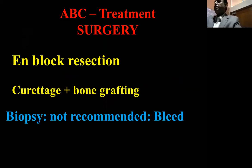Question: if this occurs, you go back and do another surgery? Yes. You do an angiogram, injection. I would go for surgery. And if there is remnant, I would think of other options. Surgery is the key for this.